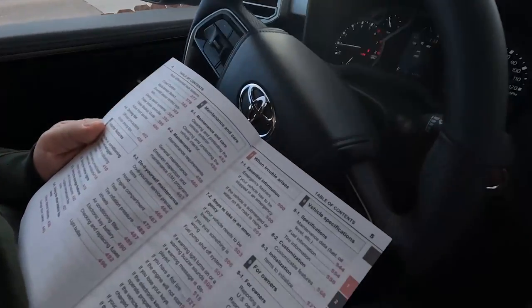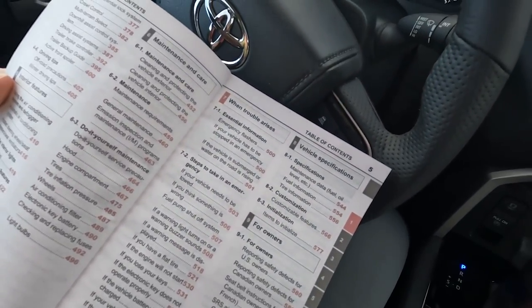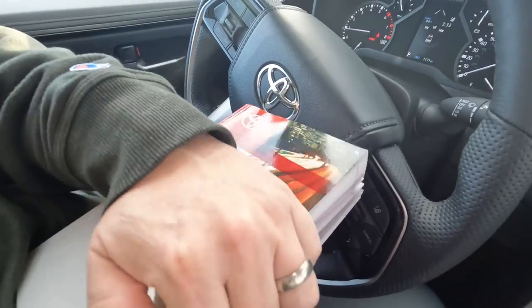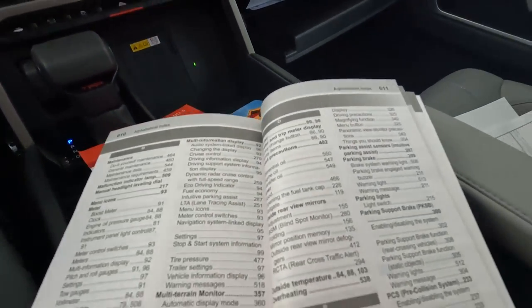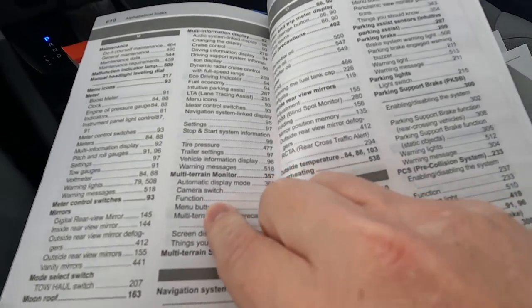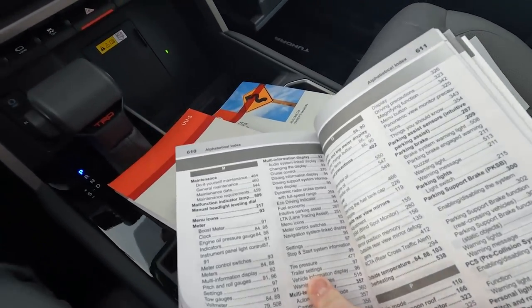Okay, apparently I'm out of luck. I'll have to get back to you on this one. There's nothing in the manual about cameras. So this is the main manual, and if we flip to the back, to the glossary, oh, there it is. It's called the Multi-Terrain Monitor. It's not under camera. It's page 360.